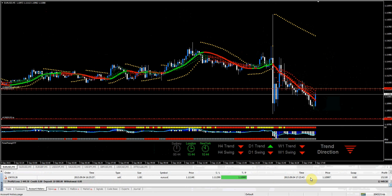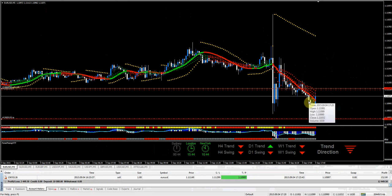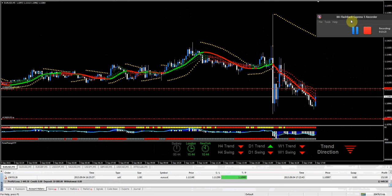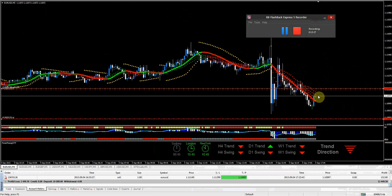Made 152 on that one, so I have no complaints whatsoever. System has been doing extremely well. I really like the fact that we're able to take trades that are going along with the trend on multiple different time frames. It seems to really increase the probability of us winning. Alright, let me go ahead and pause it again. Looks like the market is continuing to bounce around here, so we'll see what happens.